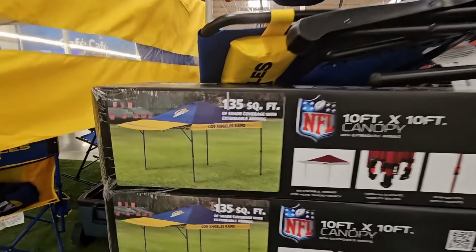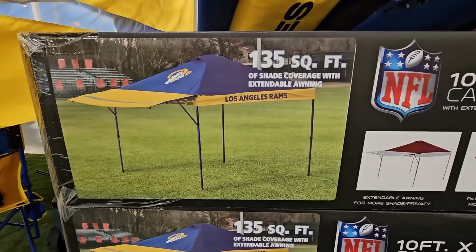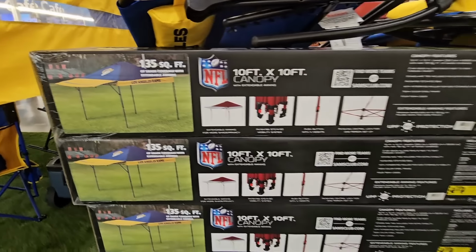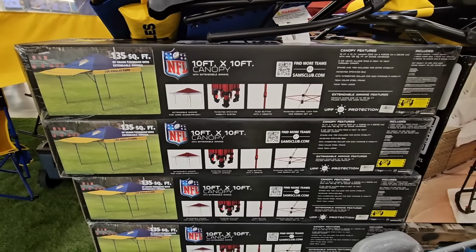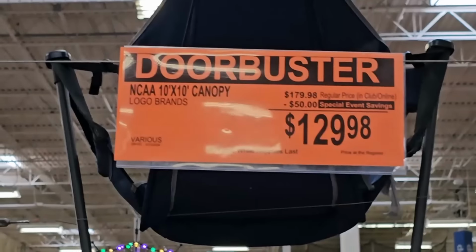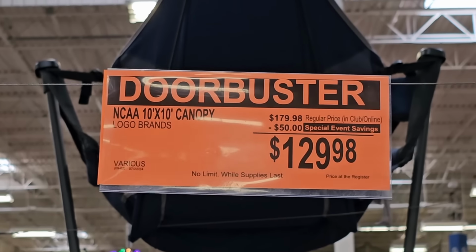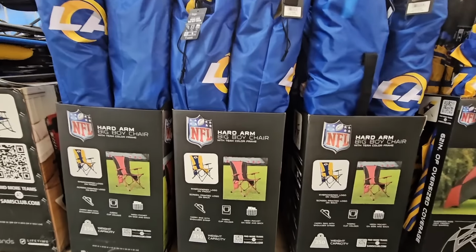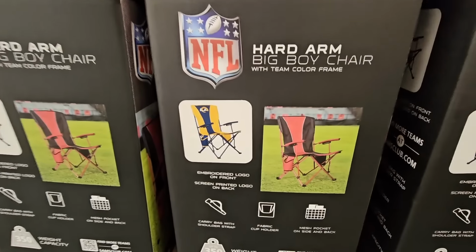Now we have more deals coming up. I'm also going to share a couple of new arrivals as well, but this is the awning, 135 square feet. I like the extra shade that it provides. Now we are here in Southern California. So of course the team is the LA Rams 10x10 canopy, $130. We also have the chair as well.